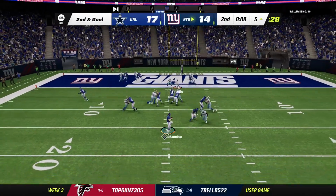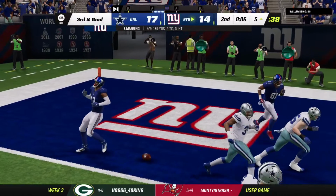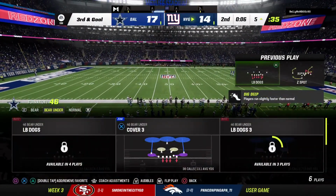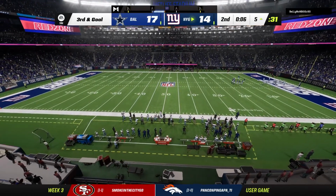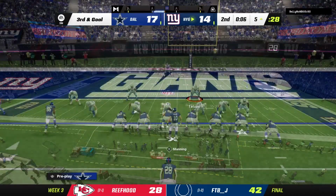2nd down and goal. Manning. A quick throw knocked away and incomplete. That's a really nice job there by the coverage, understanding that they're in a high-stakes situation. If he doesn't make a play on that ball, there's an excellent chance it ends up either as a touchdown or as a nice gain downfield.